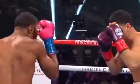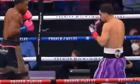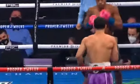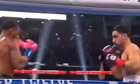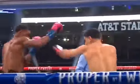And Garcia's right hand is not coming straight. It's like a whipping right hand, and he throws it very well. Yeah, he knows how to fight a southpaw, and Spence is again trying to put on that pressure, but he's got to be careful not to get clipped by a counter punch himself.